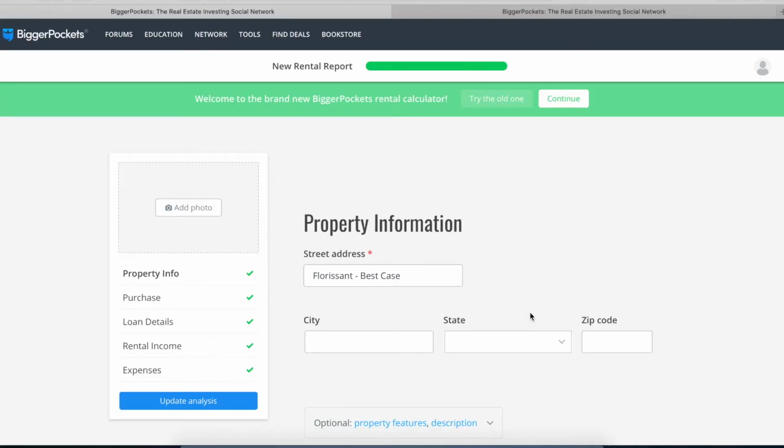So if you've watched some of my previous videos, then you know I'm under contract on my very first rental property. And so as promised, I'm going to be going over what my expected returns are for this particular property. This property I'm purchasing from a turnkey company. And so first I'm going to go over the numbers that the turnkey company sent me, which in my mind is the very best case scenario, and see how they expect this property to perform.